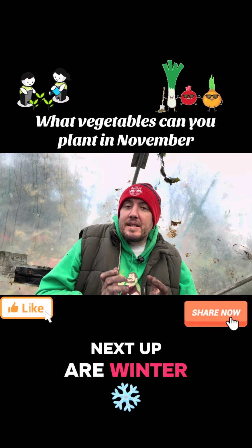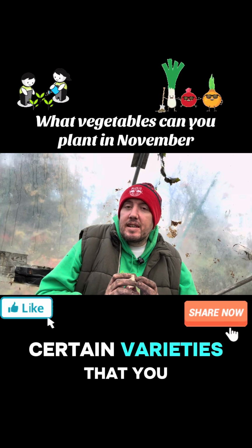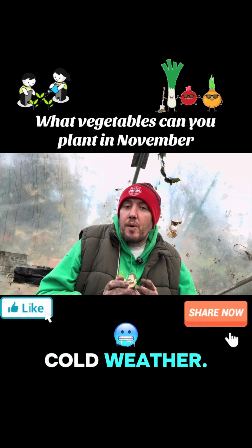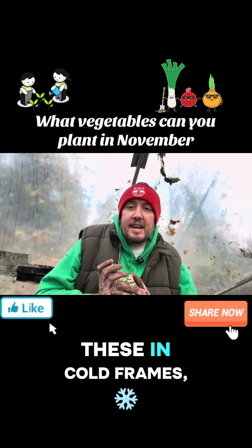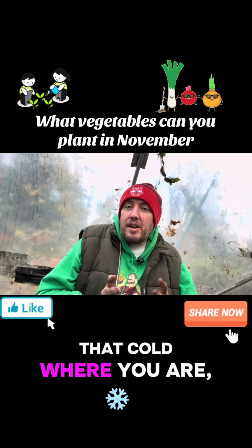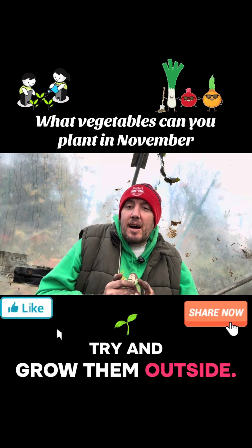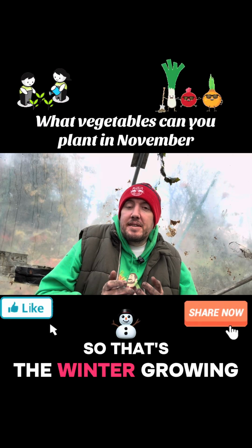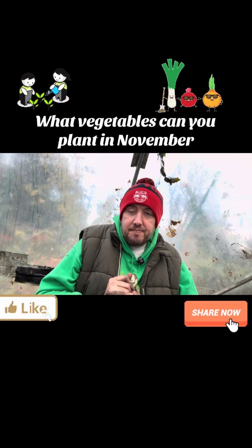Next up are winter salad leaves. Now you can get certain varieties that you can grow throughout the winter and they're tolerant towards the cold weather. You can either grow these in cold frames, in a polytunnel, or if it's not that cold where you are, try and grow them outside, but obviously they'll do better in a polytunnel or a cold frame. So that's the winter growing salad leaves.